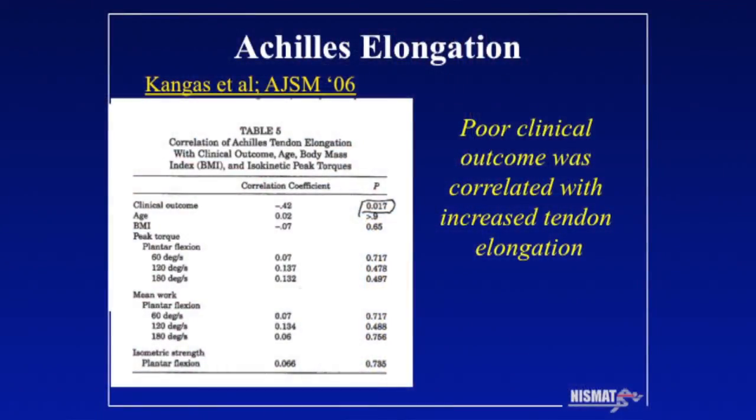And if you go back to the Kangas study in '06, this is the first study, probably the only study that I've seen, that actually correlated this elongation with poor clinical outcomes. So they found that there was a poor clinical outcome with the increased tendon elongation. Those patients who had greater elongation had poor clinical outcomes based on an Achilles rupture performance score.